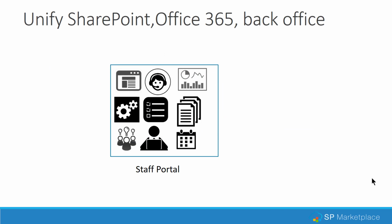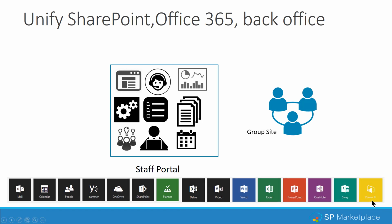Next, let's talk about how these portals fit in your infrastructure. So first of all, they really serve a purpose of unifying SharePoint, Office 365, and your back office applications. So if we take a look at it, the first thing that you're going to find is that a staff portal, let's say an HR group will want, is a group site. They want to be able to have a place to share and collaborate and so on. And that's really part of Microsoft Office groups. And you'll find that things like calendars will be part of Office 365 groups. Tasks may become used with Planner.